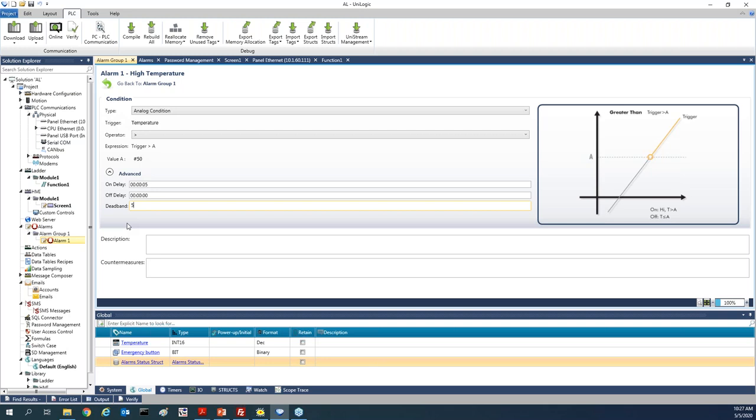So you can control it by value and by time. In my case, I will not use a dead band for now. And we have the option to define a description. So for example, I can write here high temperature in room 1. And in the countermeasure, I can write down, please check room 1. Okay, we can see in a moment that in our alarm widgets, we are able to see more information about the alarm using this option, the description and countermeasure.